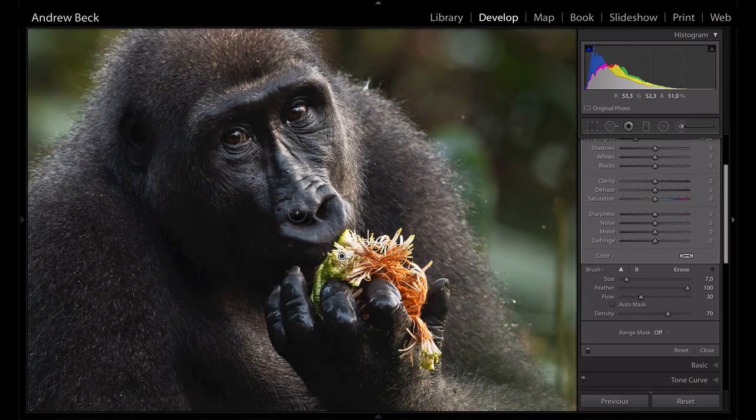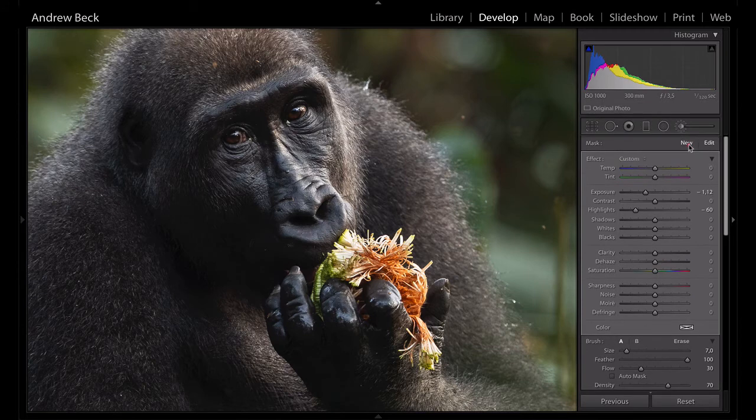Finally, we really want to just make this face punch up a little bit. So I'm going to go up and add a new brush. I'm going to come over here to my subject, use a larger brush using the square brackets, just increasing that.